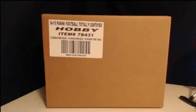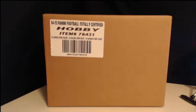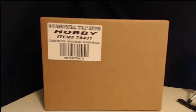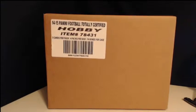We have our 2014-15 Panini Totally Certified. It is Monday, September 28th, a little bit after 10 o'clock. Ran into some issues with breakers. Here's the full box. I'm going to cut it open, set the camera down so we can get this box cut, and we'll start showing the goods here.